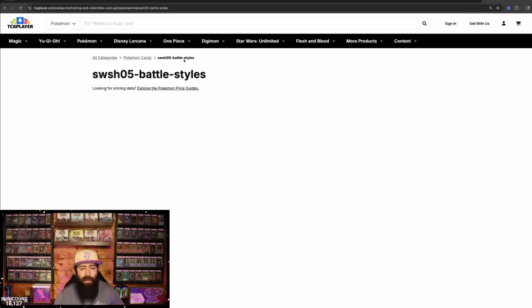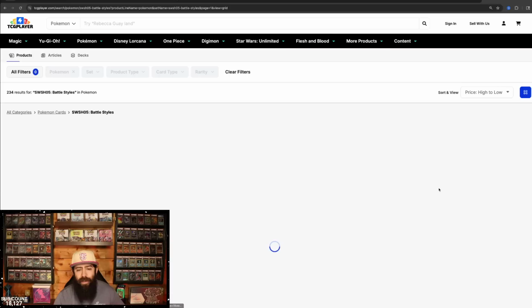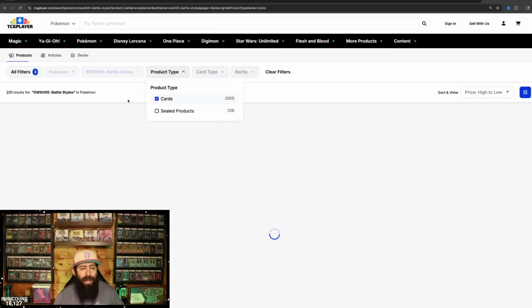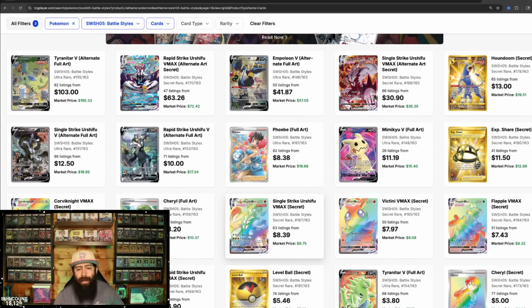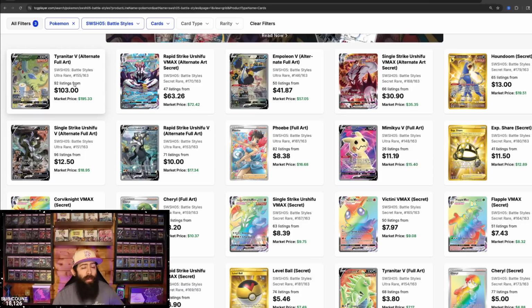But real quick, we also will just take a look at some of the singles here and kind of talk about that just for a minute. It's not necessarily about the singles for me right now. It's about, like I said, the booster box specifically. But artwork wise, Tyranitar V alternate art, obviously a stunning card. I do think that this is a great alternate art. And then the Urshifu cards, honestly, I really do like the artwork of the Rapid Strike and Single Strike here. These are really nice arts, and they do look great in person.